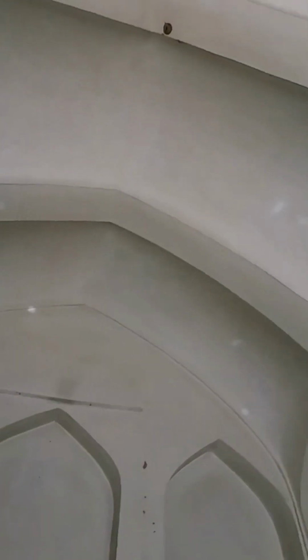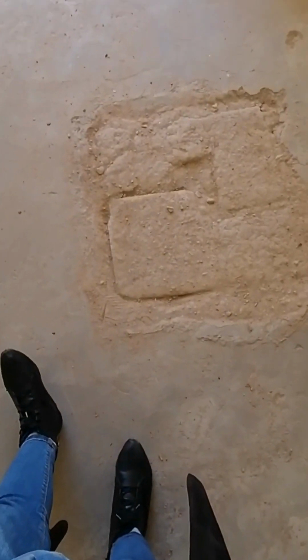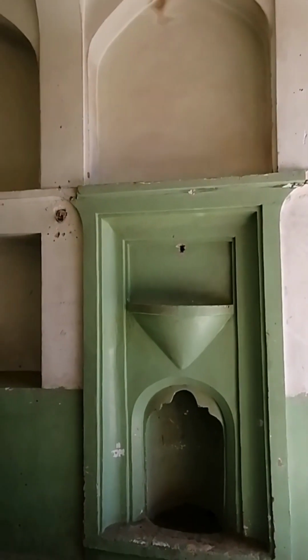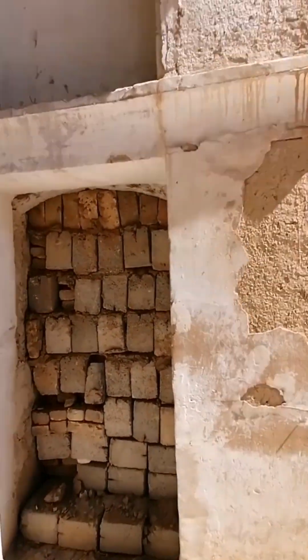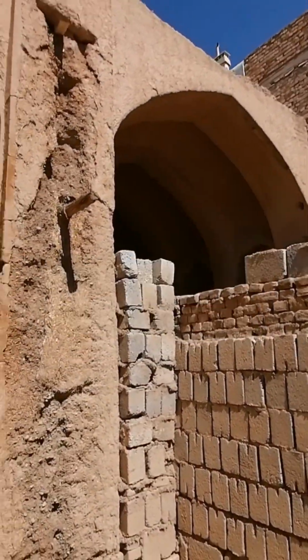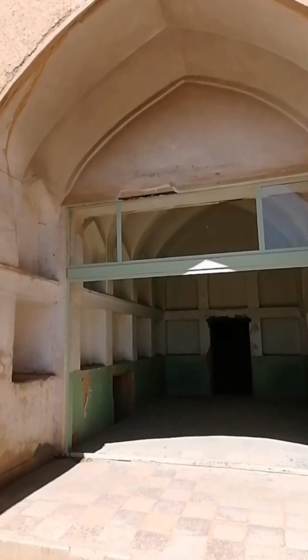Oh my god, just look at the ceiling. Wow, and the beautiful view of the yard. The original floor was made of brick, but later cement was put on it, maybe when the metal door was installed. Oh, it's the porch, which is closed now. I don't know, maybe the heirs divided the house into two parts and sold it.